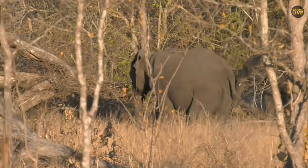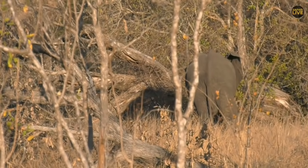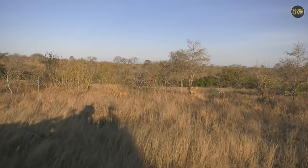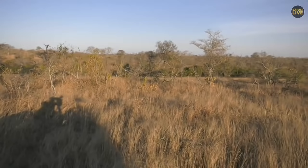Oh, that little youngster is just over there and he's looking very cute. He's the one we had framed up. Oh, he's moved. Just through the gap there. There's the little one. That's the reason we stopped.